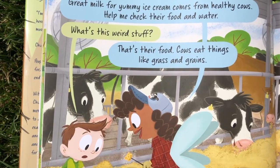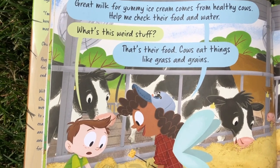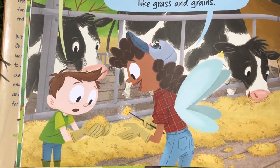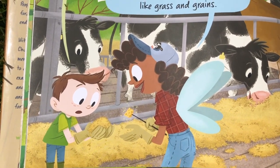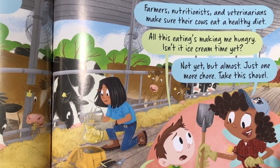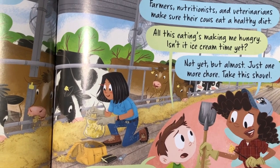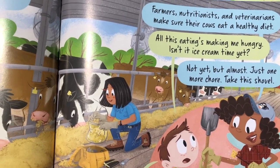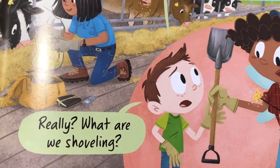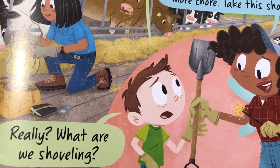Great milk for yummy ice cream comes from healthy cows. Help me check their food and water. What's this weird stuff? That's their food. Cows eat things like grass and grains. Farmers, nutritionists, and veterinarians make sure their cows eat a healthy diet. All this eating's making me hungry. Isn't it ice cream time yet? Not yet, but almost. Just one more chore.